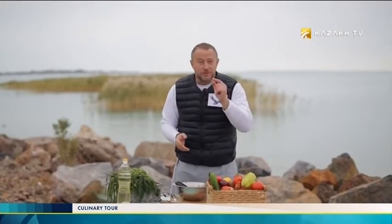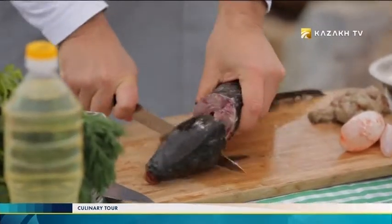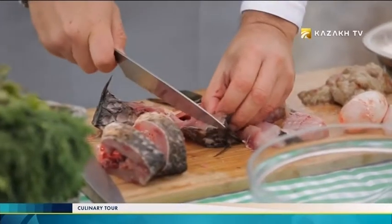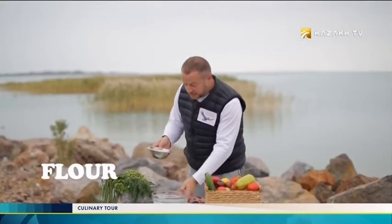We've washed the fish and now we need to divide it into pieces. After this, we'll coat them with flour. Of course, we need to remove the head. It's a good wild carp. Now we're dividing the fish into 2 to 3 centimeter thick pieces. Now we'll start coating them with flour.